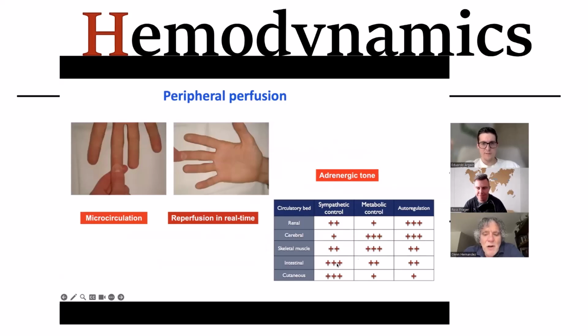Peripheral perfusion is more honest, I say, because it has almost no autoregulation compared to other territories, has no metabolic control, is strictly flow and sympathetic control, meaning that if you get, let's say, a decrease in cardiac output or you get hypotension, you enter in shock, immediately the adrenergic tone increases and takes away the flow of the skin and redistributes it to other places. And then you have, for example, a cold, clammy skin with mottling and a very prolonged capillary refill time.